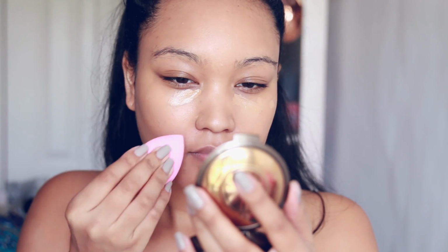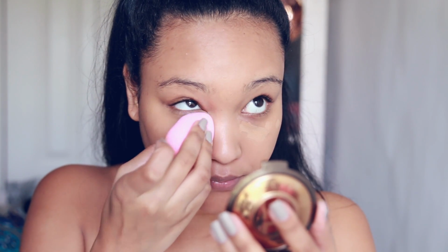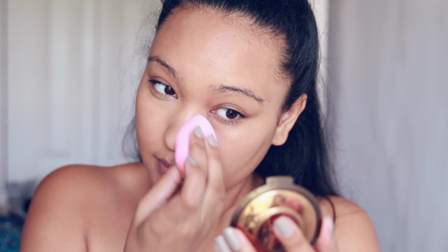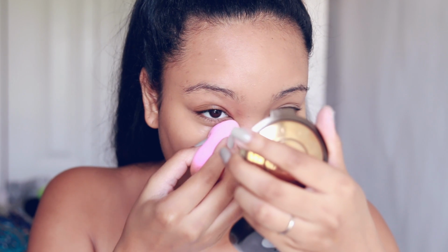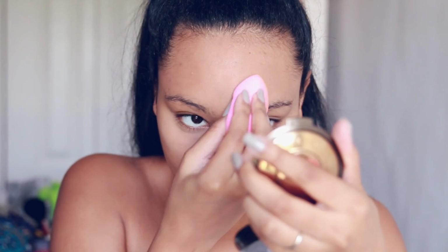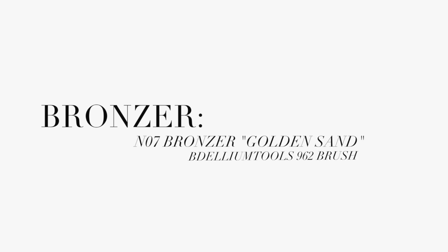As you can see, the theme is minimal and light. It's not too technical, it's very effortless, and this is how I've been doing my makeup for the past, I want to say 2 years, so I really like it. To set my under eyes, I'm using Airspun with that same dampened sponge, and out of habit I put it in my T-zone, but I really don't have to because I don't get oily throughout the day currently.